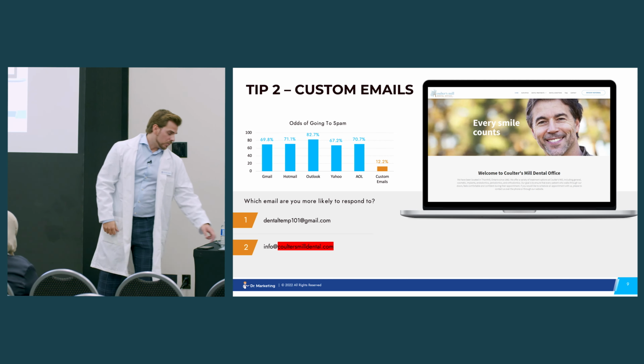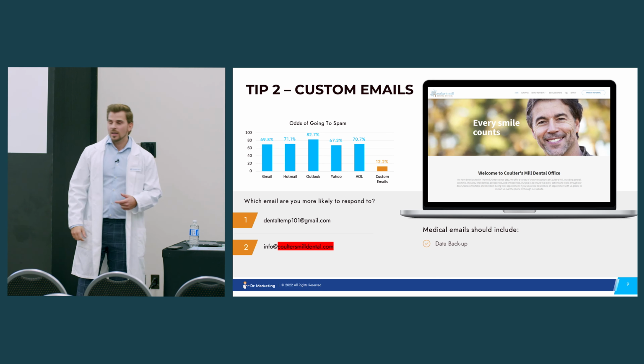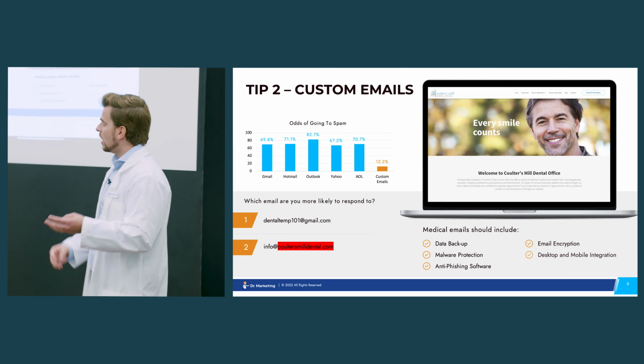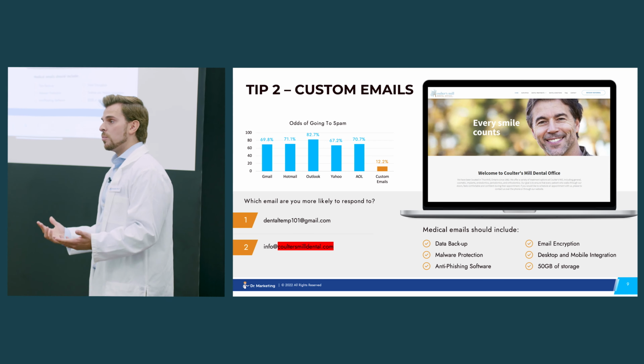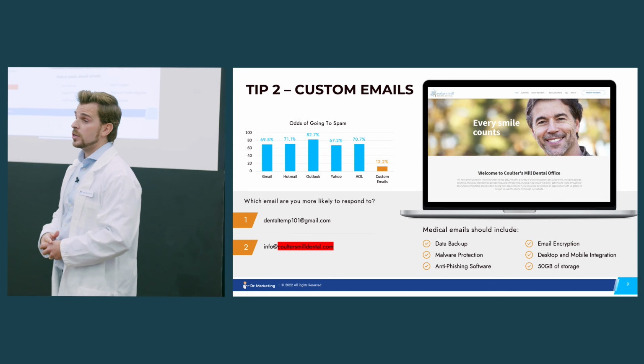Now, a big thing about these email accounts is that they're HIPAA compliant. It's not a big thing here in Canada. In the US, it is a big thing. It basically is a security protocol to make sure the patient information stays secure.